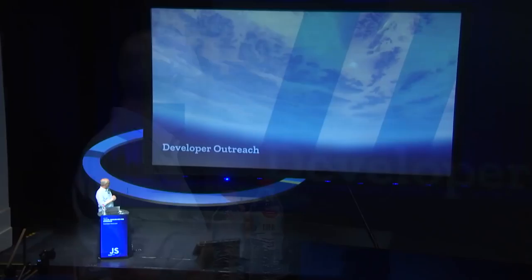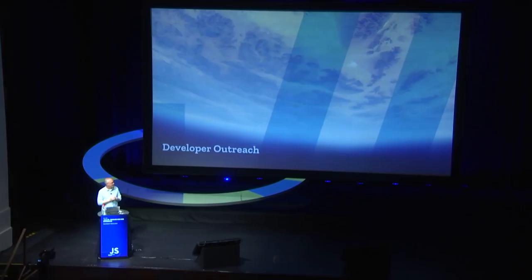The last piece of the emerging technologies organization that I'm going to talk about is actually not a piece that's oriented towards any of the engineering efforts like the ones I've been describing, but the emerging technologies organization is the home for Mozilla's developer outreach effort. And we did that for a couple of reasons.